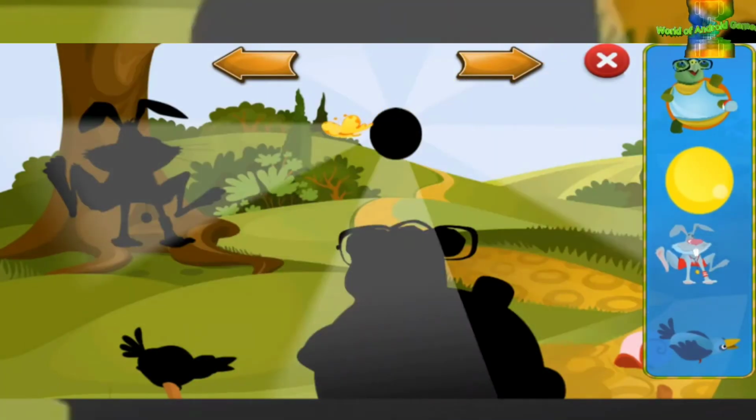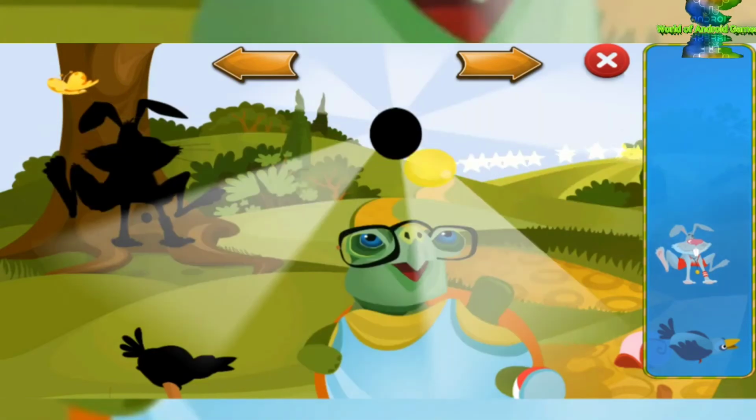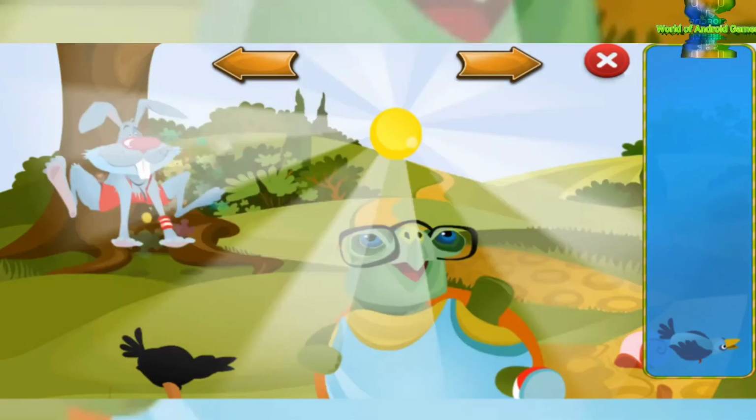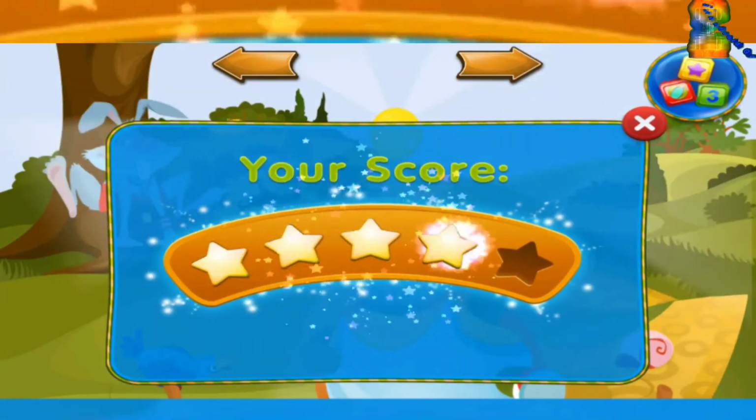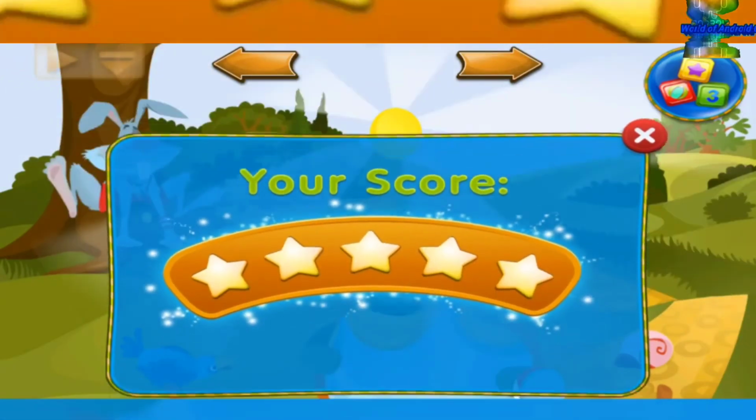Something is missing. Move the missing pieces to their place and help complete the picture. Correct. Nicely done. Awesome. Extraordinary.